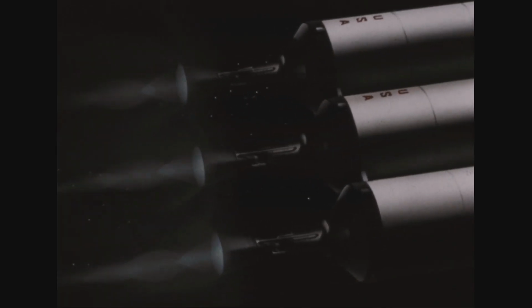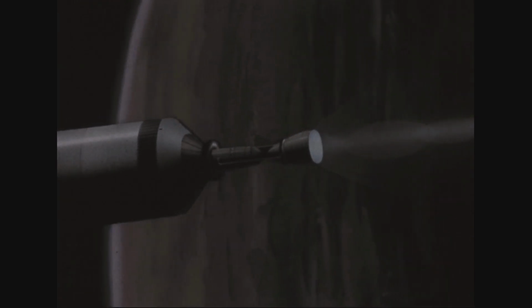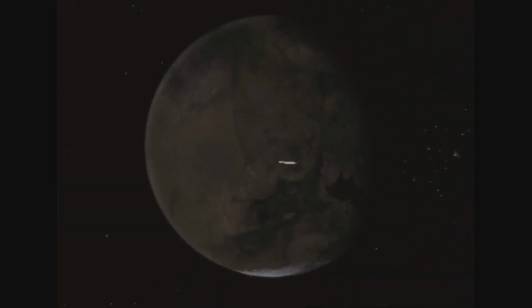The first stage cluster fires to accelerate the spacecraft to the velocity needed to get to Mars in the time that was decided upon, say 200 days. At burnout, the first stage cluster is jettisoned and goes into orbit around the Sun. Mid-course correction is made by chemical rockets. About 200 days later, the space vehicle approaches Mars. There it is slowed down by a single nuclear rocket and enters an orbit around the planet.